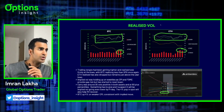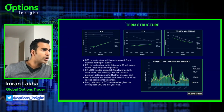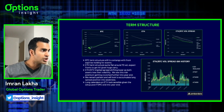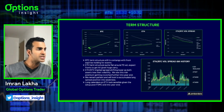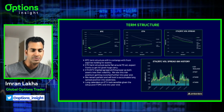Speaking of the curve, if we look at the term structures, we can see here, term structures are pretty steep in Bitcoin still. You can see here, hasn't really moved that much. We did get a little pop in the front as those weeklies caught a bid ready for the events this week. But in general, still quite a steep contango. A bit more flatter a curve on Ethereum, as you can see. It's kind of trading more like a flat line around 70-odd.